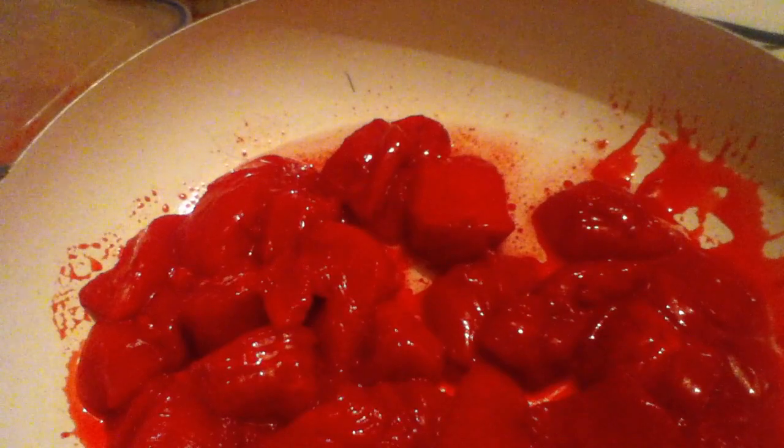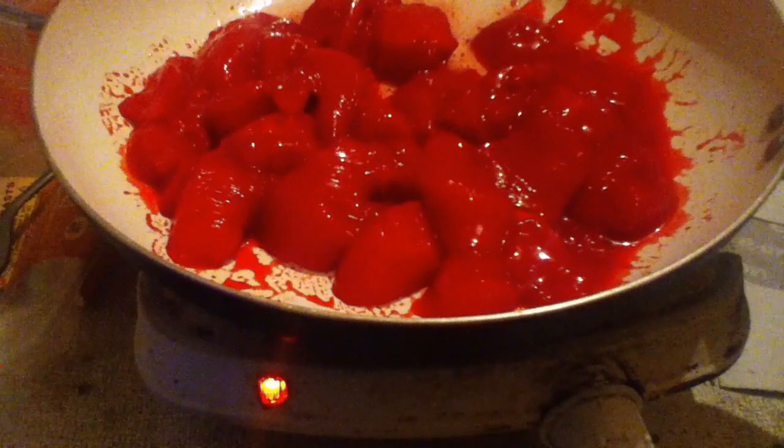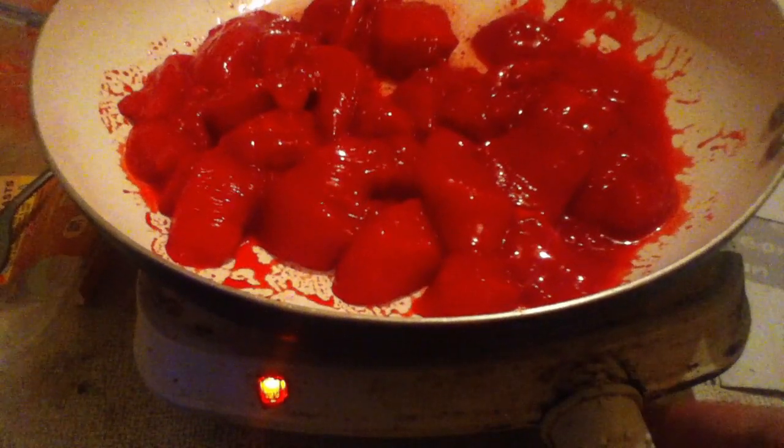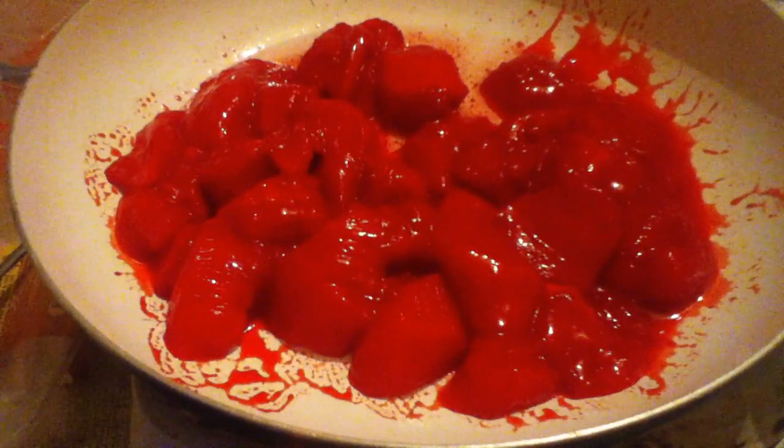Wait a minute, sorry, I accidentally knocked the camera. Right. And I'll move that back a bit so you can see a bit better. Now I've switched the, you can see the lights on. I'm going to use the spatula. I said I was supposed to oil it first, but it won't matter. Won't make much of a difference.